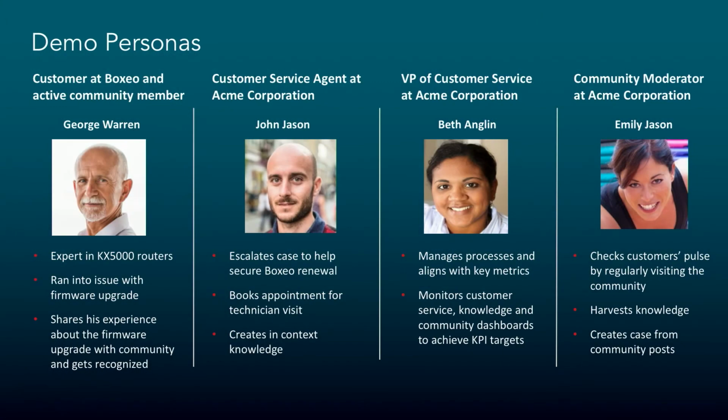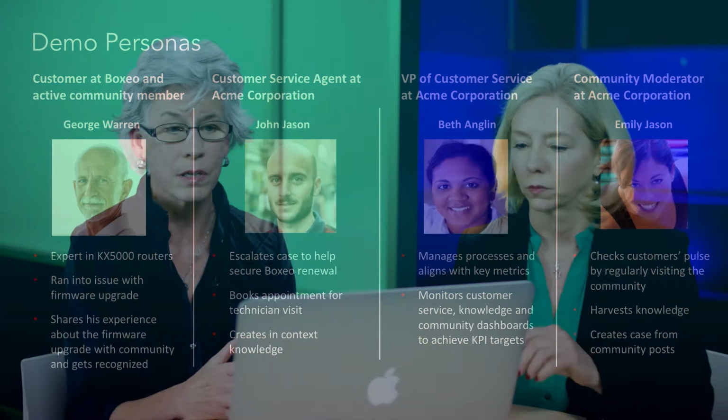Then we'll switch over to an agent view or a customer support rep. And John Jason is our rep. He will do things like escalate the case, book appointments, and create knowledge from those cases. As the demos progress, we'll move into an executive persona. Beth is our customer service executive. She cares about KPIs and metrics and managing really proactive performance. So we'll take a look at that with the dashboards.